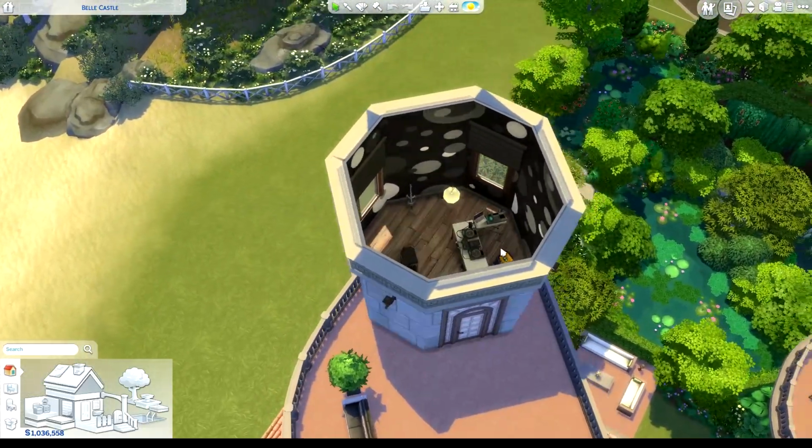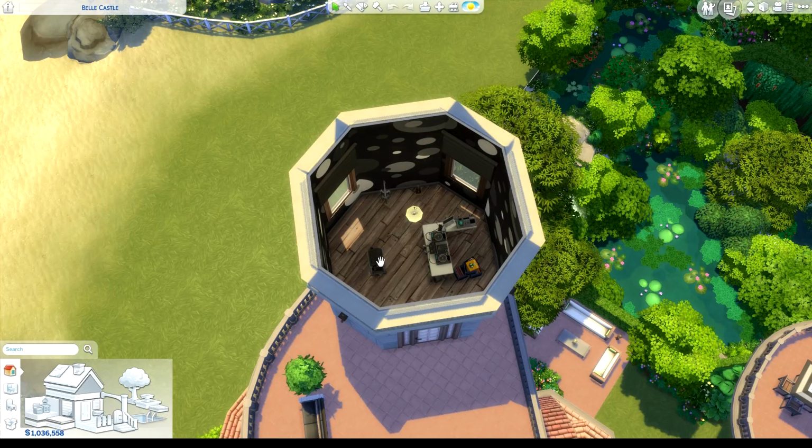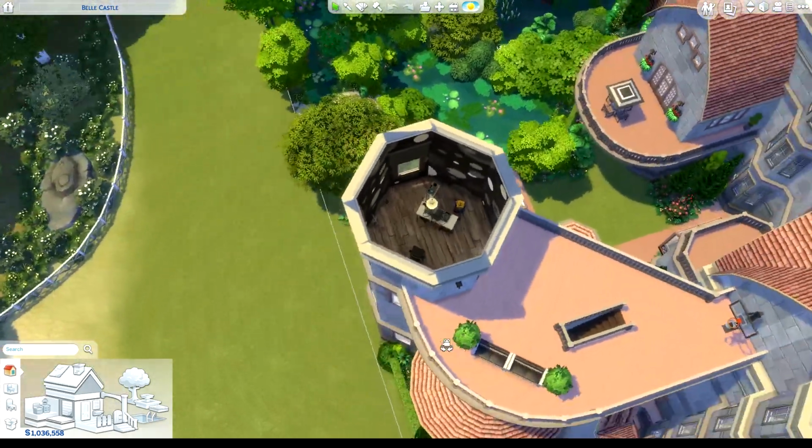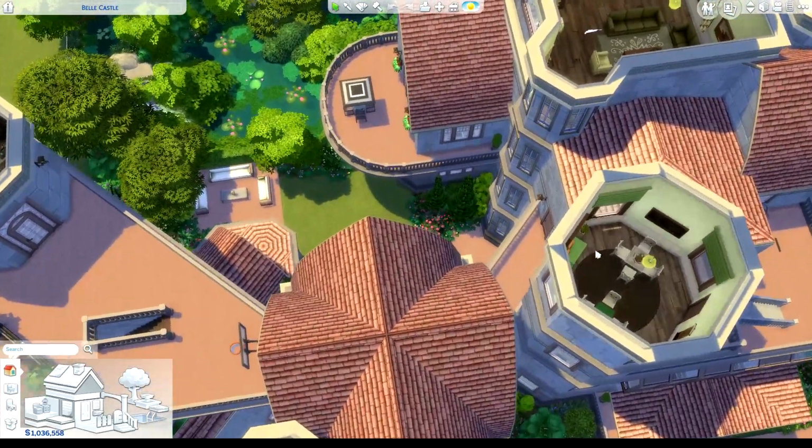Sorry. And up here you have a little tower that is not really a game room. You have a karaoke set, a DJ booth, and a violin and an electric guitar. So there's lots to do in this castle as well. Okay, but oh, I'm sorry.